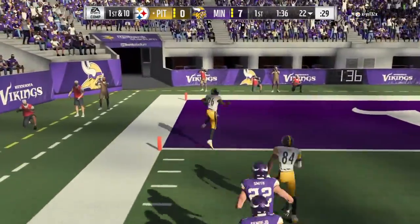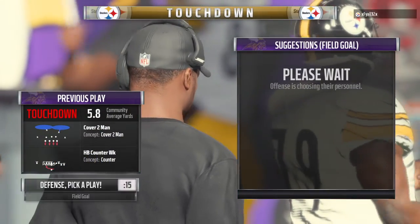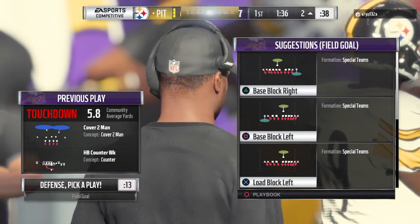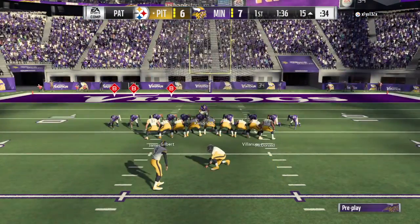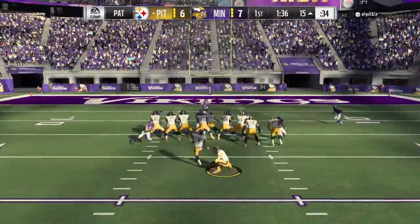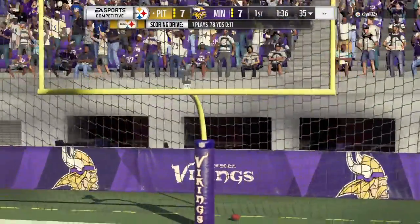Le'Veon Bell. It's a foot race. Past the 20 and into the end zone. Touchdown, Pittsburgh. Le'Veon Bell, 78 yards. And the Steelers are an extra point away from tying this thing up. It's good, and we're all tied at 7 apiece.